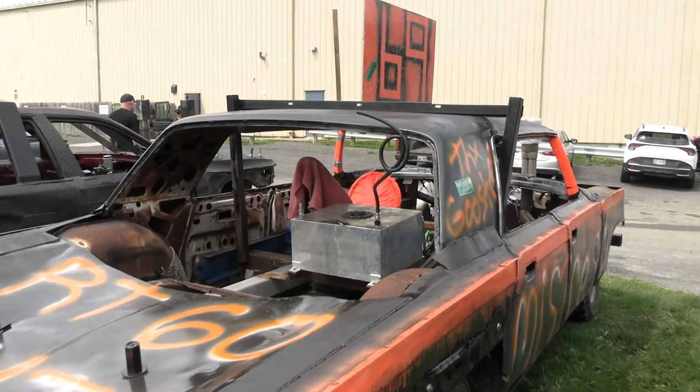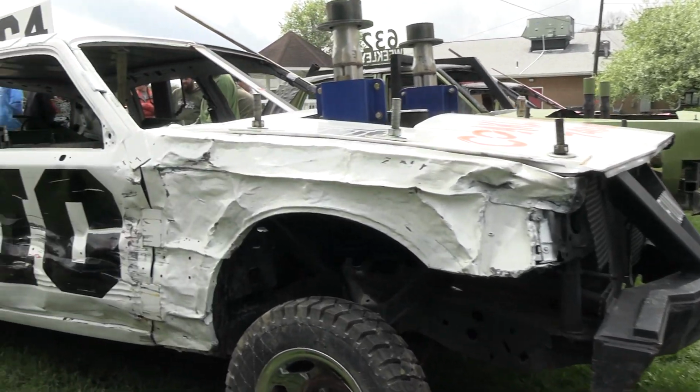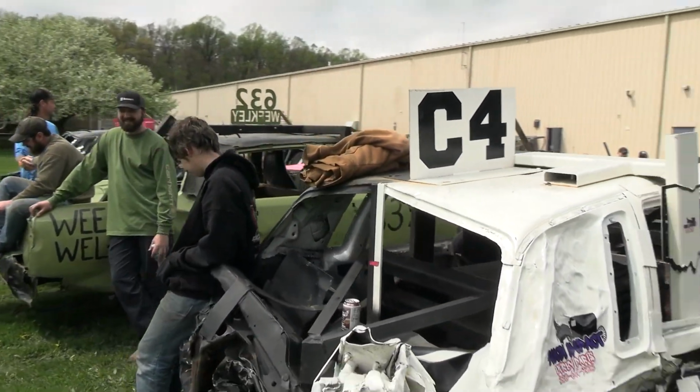I am kind of excited about this class because derby cars have gotten a little too out of hand in some classes as far as I'm concerned. So this build lends itself to some creativity, but you still have to drive the things.